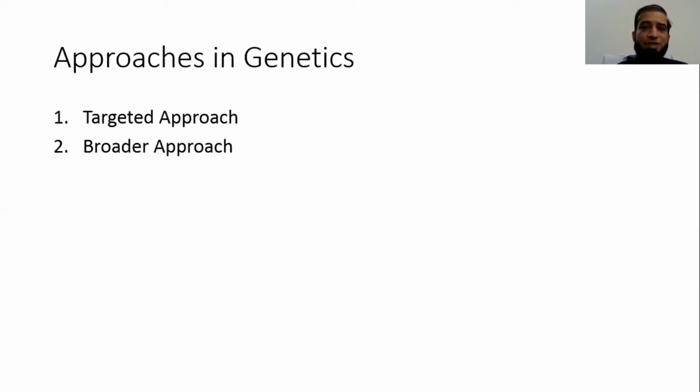There are different approaches in genetic testing. There is a targeted approach where you focus on a particular gene and try to diagnose the patient. With this approach, if the genetic disorder is not picked up, there is a possibility that there may be genetic mutations outside that target which may be missed. The other end of the spectrum is the broad approach. In a broad approach, naturally, there is a possibility of picking up abnormalities or genetic mutations which may not be playing a part in the patient's physical manifestation. So each approach has its own pros and cons.